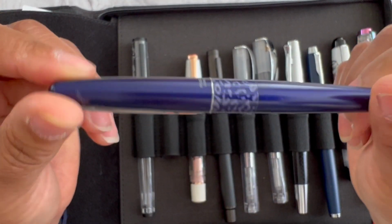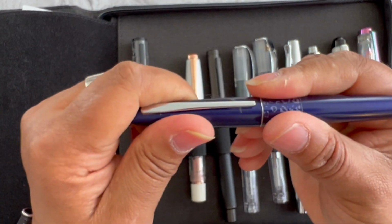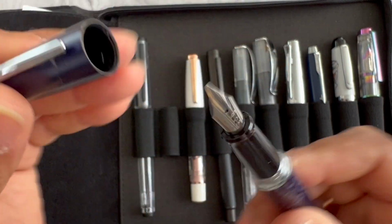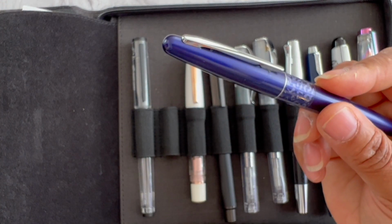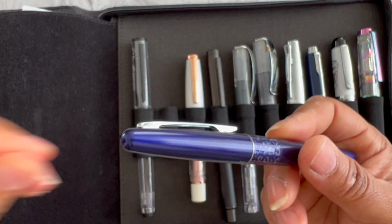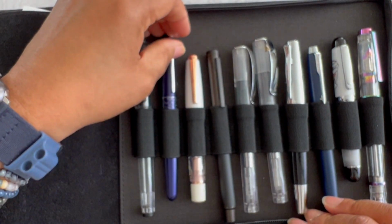This is my original Pilot Metropolitan. I hated this pen. I don't gravitate towards this pen. I did put a stub nib on it. It came in an extra fine, which I found that nib to be scratchy, but I actually think I have that nib. So if you're interested in getting both of the nibs for it, let me know in the comments or send me a link on my Instagram feed.